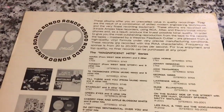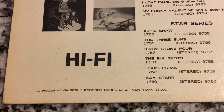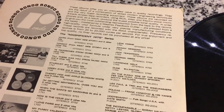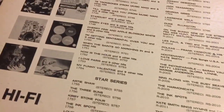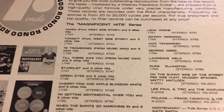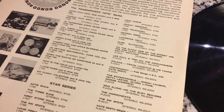Let's see if we can figure it out. Rondo, and product of Kimberly Records Corp. Never heard of it. And without reading, during the video here, which would bore you to death, there's possibly something in here that would date it, although so far I'm not seeing it. Listen to this. Frequency response is 20 to 20,000 cycles per second for true enjoyment and top quality. No finer records can be purchased at any price.